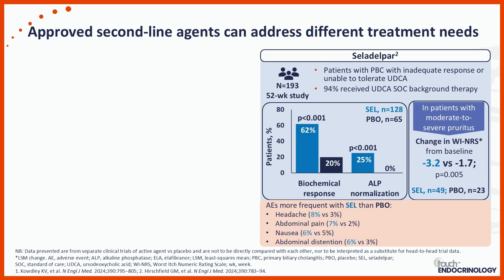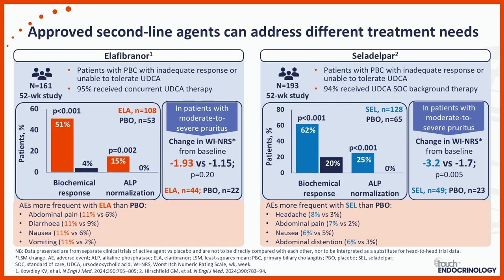With seladelpar, the overall response rate of that composite endpoint was 62%. However, the placebo group had a much higher response rate of 20%. When you look at the deltas between placebo and treatment response, the overall responses between the two drugs really do appear to be very similar. Alkaline phosphatase normalization, however, does appear to be a little bit better with seladelpar, 25% versus 15%. Whether this is due to the URSO effect or not, as I mentioned, for that 20% placebo response is not really clear.